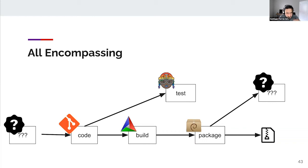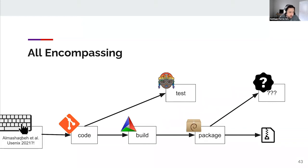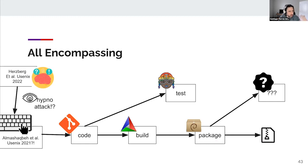To take things into a little bit crazy, I have a collaborator, Gada, she's at the University of Connecticut. She could be publishing a paper and using security to authenticate every single keystroke. And somebody could come up with a hypnotizing attack that makes people actually type malicious code into their version control system. We also want to protect this. So we could have somebody create an alpha wave reader to detect people's intentions so that we know that they're actually intending to write that code. We also want to protect that part of the software supply chain.